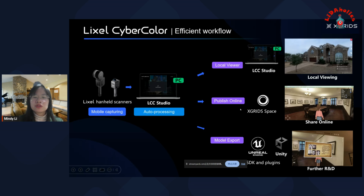And then you can also publish the result as a web link so that you can share the result with your customers and friends. And they can also use the avatar. You can also use the avatar in this web viewer.